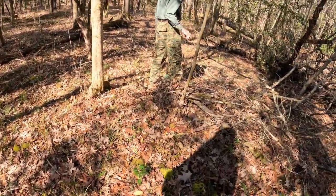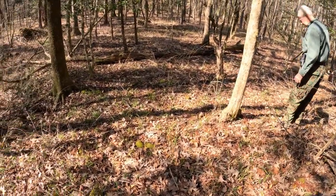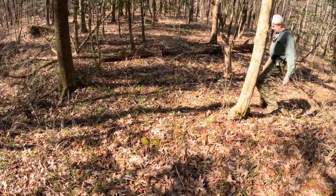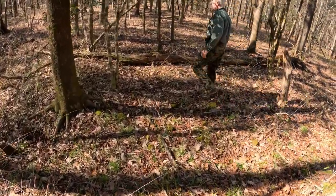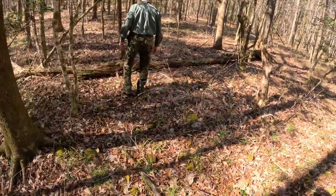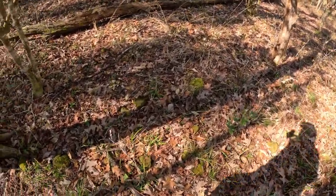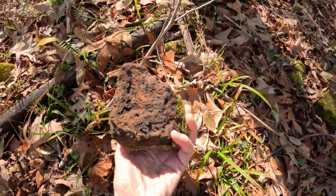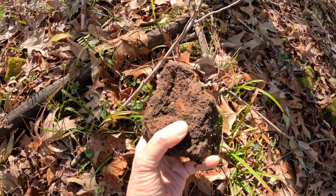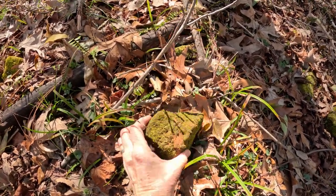Wonder if we walked around here, see anything kind of laying around. Of course, if these bricks are as old as we think they are, we probably won't find nothing unless it's a pretty good size something. But you can see, I mean, they're just all over the place. Look up here. Got to find out the age of these bricks.